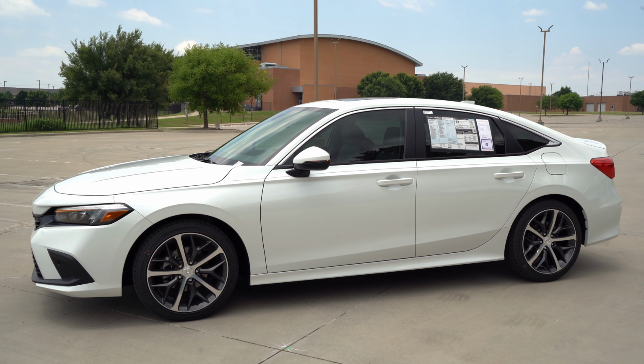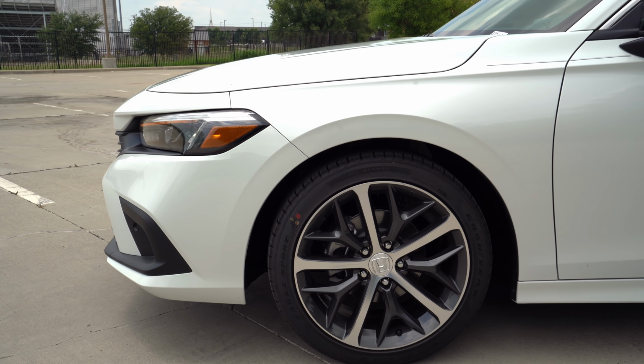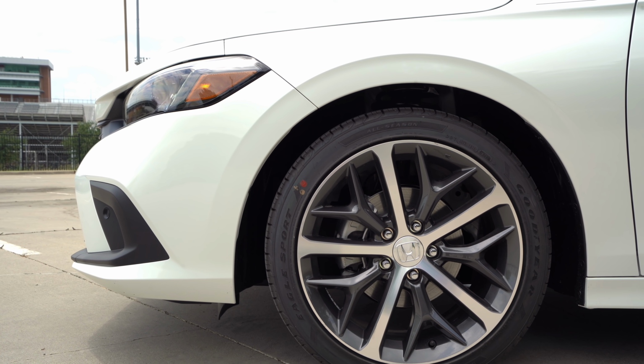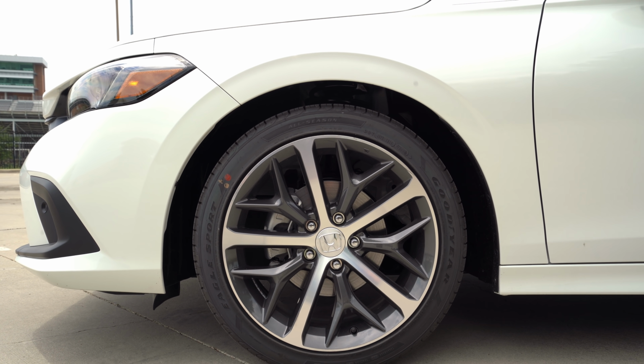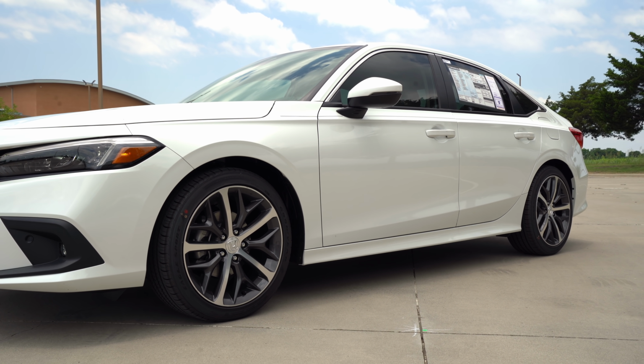And as we zoom in for the wheels, they're going to range from 16-inch on the base model to 17-inch on the EX, all the way up to 18-inch wheels here on the Touring. And you've got the shark gray glossy color inserts on this Touring model. And with these 18-inch wheels, you're also going to get 235/40 series tires.